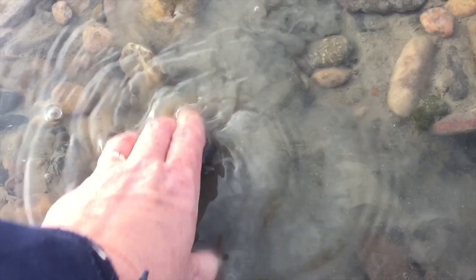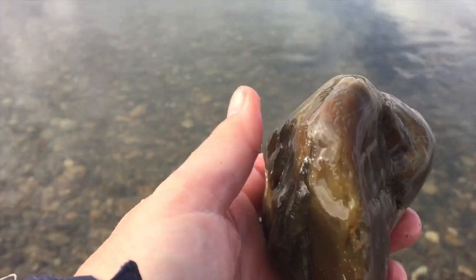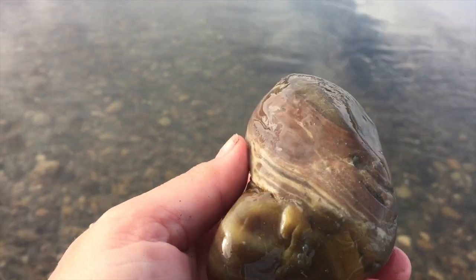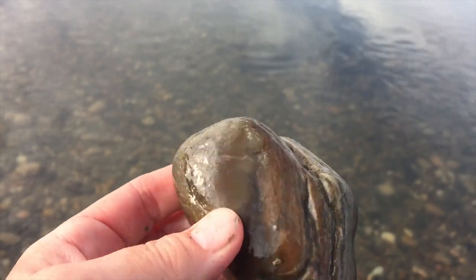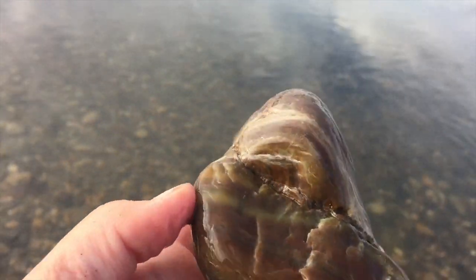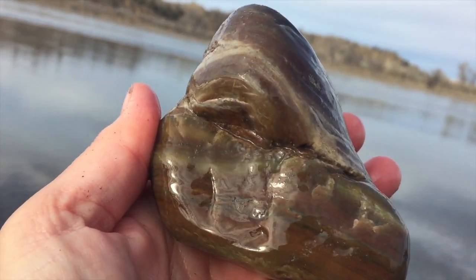I think this is a chunk of my favorite. Oh my goodness, look at this. I'm pretty sure this is a chunk of petrified wood, but look at all of the different colors. Holy cow, that is super cool. Look at that. I hope you can see it in this light.